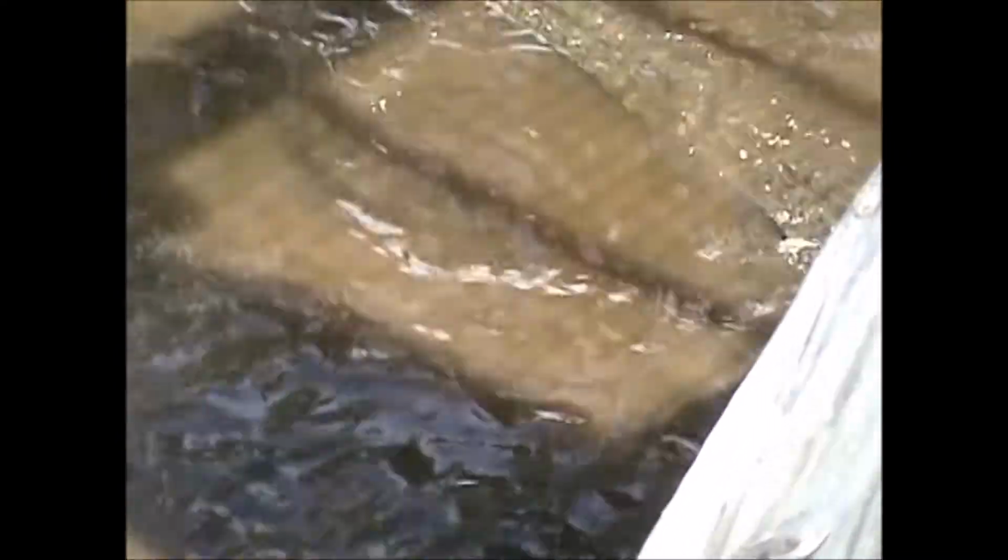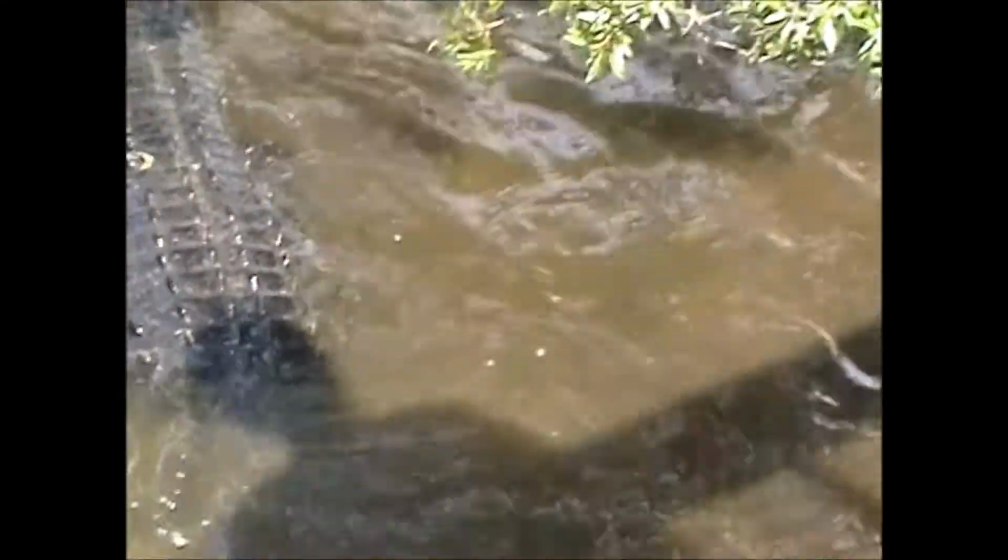We were up in the observation tower. Now we're wandering further along the deck, coming to the end of the pond.